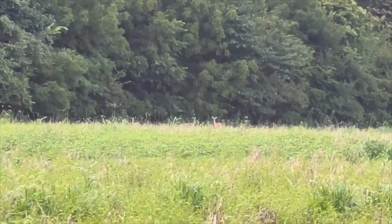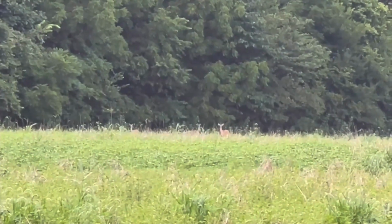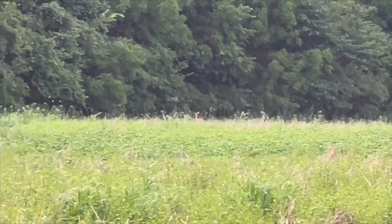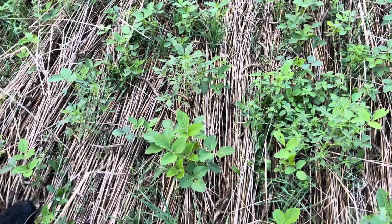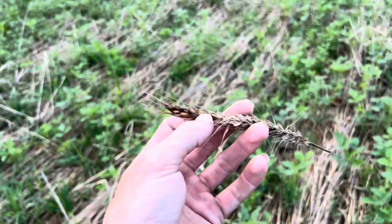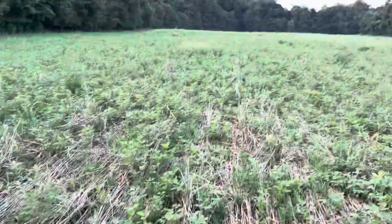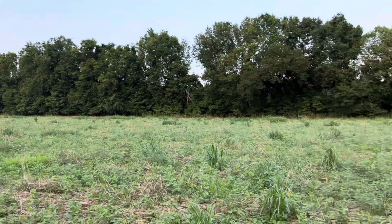After we got to an opening, we poked out of that opening and spooked up 3 does that were feeding. There were some mature does that were just sitting there in the field, and they got wind of us pretty quick. And from there, we moved back to where the tree line split the 2 fields across the open field. There's wheat in the winter. Now they got beans and all this. And that's where we hunkered down for the rest of the day.